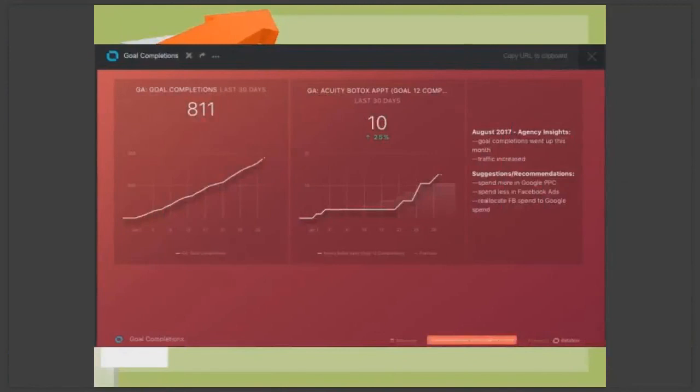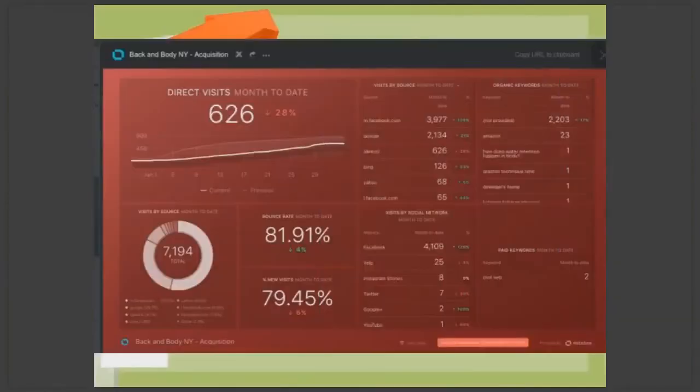Again, here's another look at different strategies, where goal completions could be just inbound forms over the last 30 days, or really straight-out appointments, building it towards competitive numbers in the space. So if you're looking to get 12 total completions, let's say 2 new Botox appointments per week, then this would be a good place to start with looking at specific goal completions. Again, these are built off of what the requirements are.